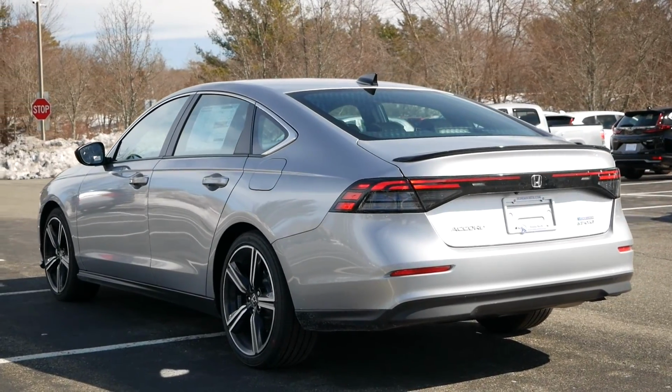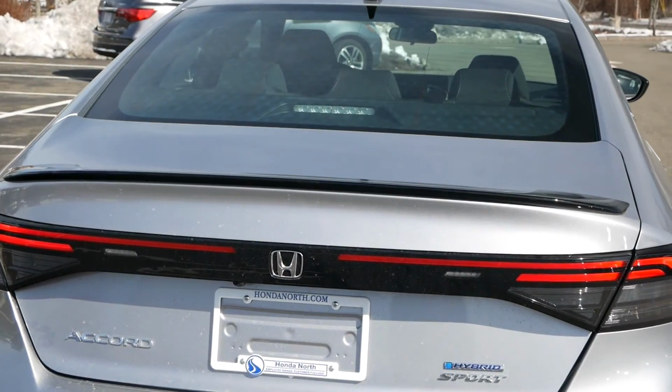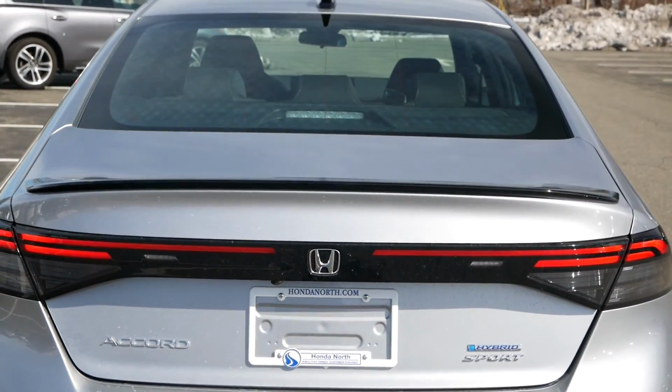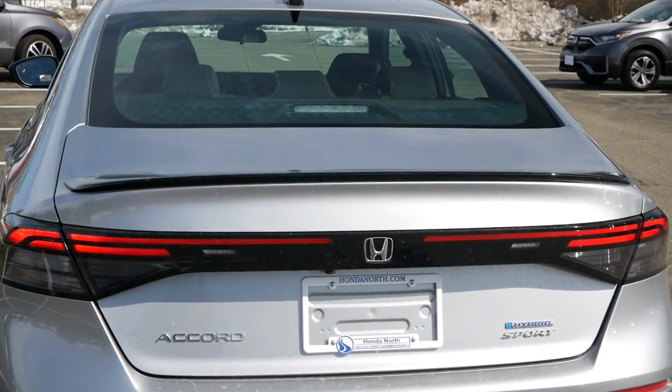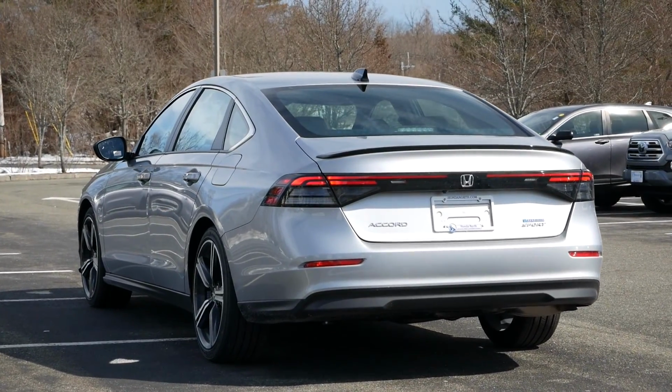Since the model we had featured was a Sport, a subtle gloss black deck lid spoiler does add some character to this car. And since it is a hybrid, the exhaust tips are tucked beneath the bumper for a cleaner look.